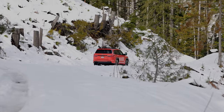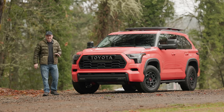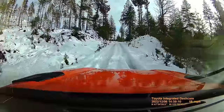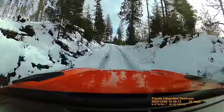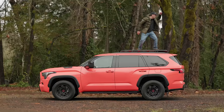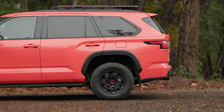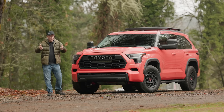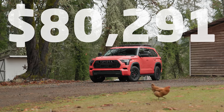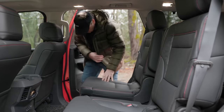But before we head out, I wanna point out a few of the features that are specific to this TRD Pro that Toyota sent us. Our test vehicle is equipped with the Toyota dash cam system. We're gonna use that as one of our cameras in the video. Also, this vehicle is equipped with power towing mirrors. Other options include the TRD roof platform and the special solar octane orange paint. For a price of, are you ready? $80,291, including destination.